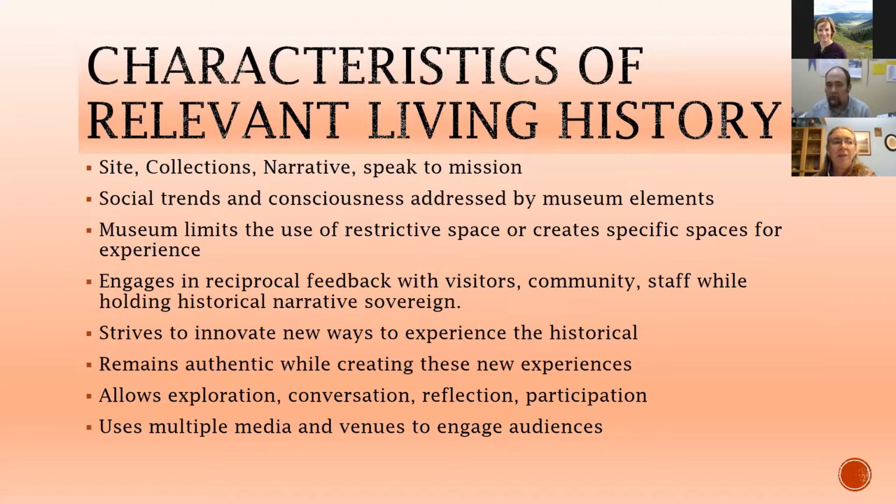What you're doing is you're using all your resources to engage people. You're going to still speak to your mission. You're still going to speak to your narrative. You're just using a new tack to do that. And that's what's important. If all people see is the same old, eventually people will stop coming.